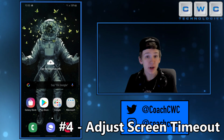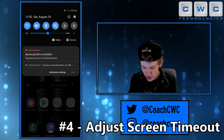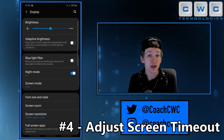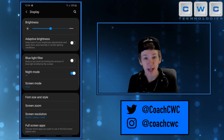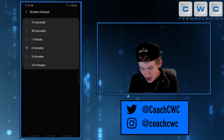Alrighty, number 4 is going to be screen timeout. Once again, head back to your notification shade, go to settings, and go back to display tab. If you're following along in the video, you shouldn't have to do this over and over again, but just in case, I'm starting from the home screen to make everything nice and simple for you. Scroll all the way down here to screen timeout, and go ahead and select that.